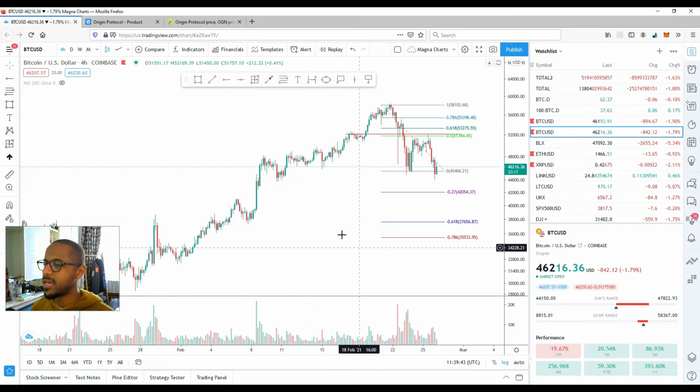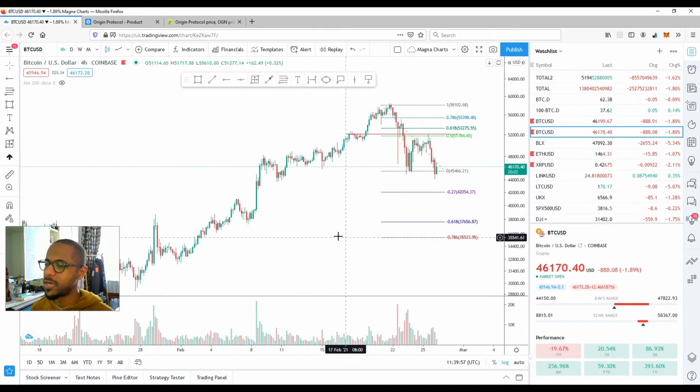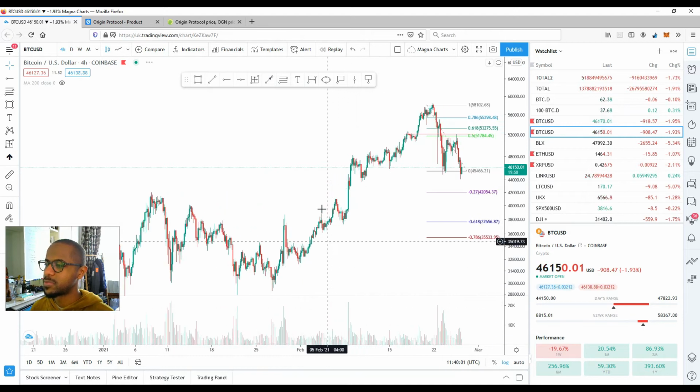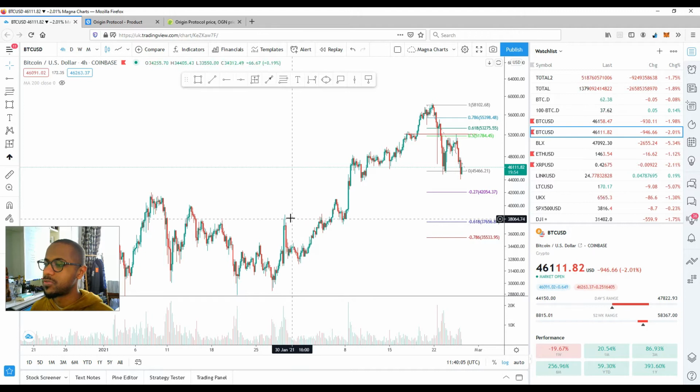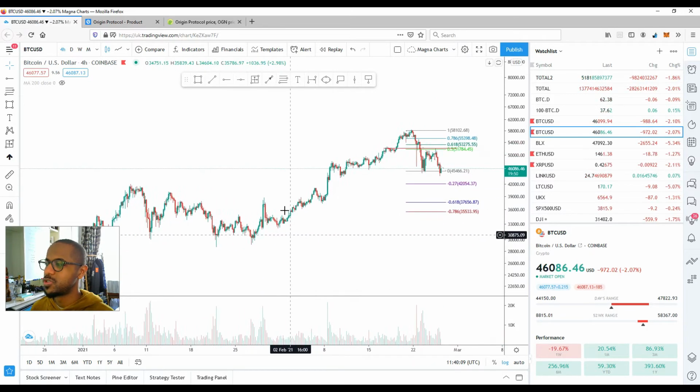And then after that, the next major level of support is around 38k, which goes in line with this area over here. You can see this was resistance and this was support. So it does go in line with previous price action. And below that we have 35k. I think 38k is probably the strongest area of support that we'll see next. I don't imagine it to go too far past that.